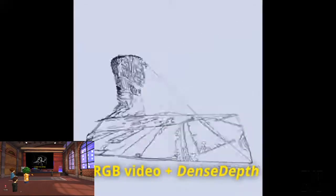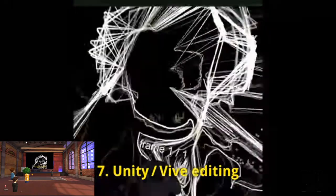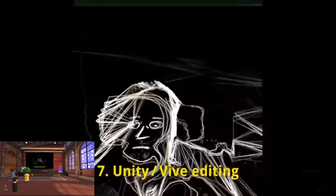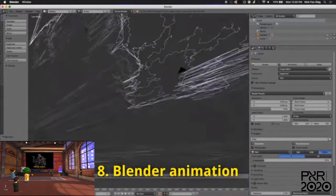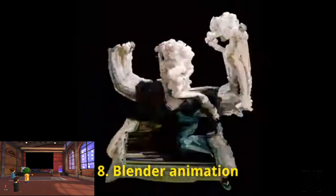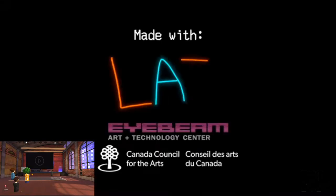So here I am working in a Vive, having brought in just contour-based volumetric video, and here I am painting it. And here are some renderings out of Blender. It's still a little crude, but I really am looking forward to being able to work exactly like I do in 2D, but in 3D.